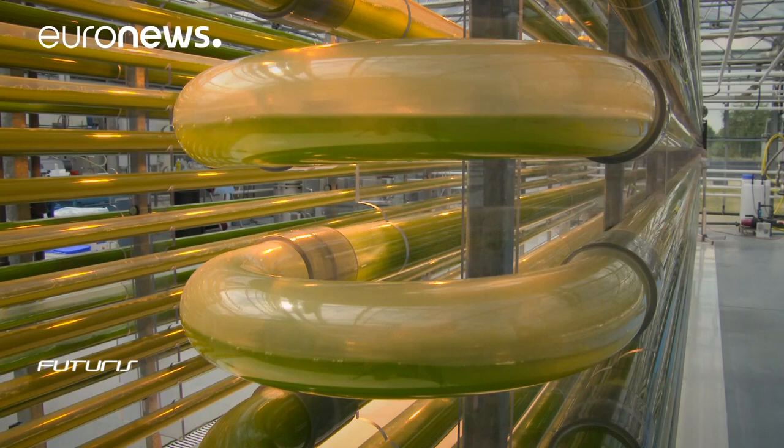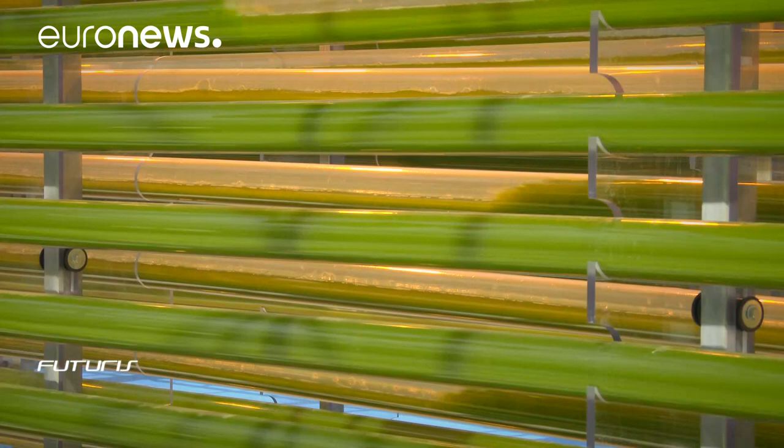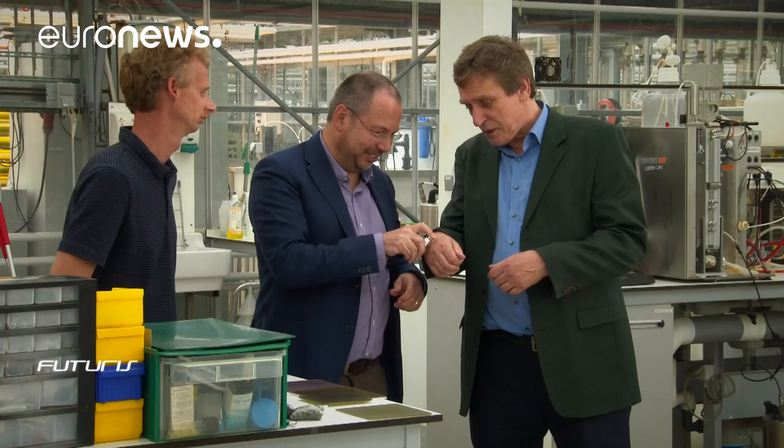We grow them in seawater. You have very few agricultural crops that can grow in seawater. We can put these systems on land which is not fertile. We can go to the desert. We can use land that's not available for agriculture. A European research project aims to make that economically viable.